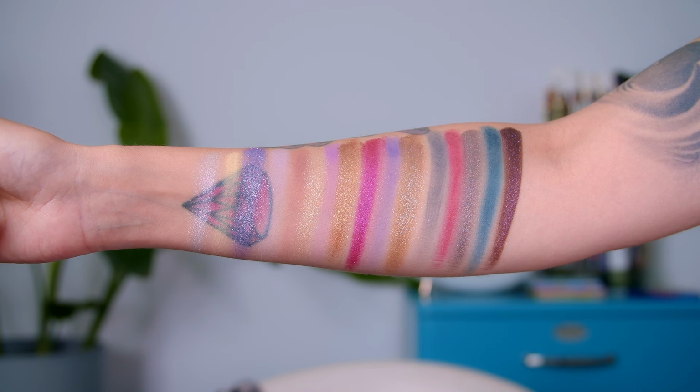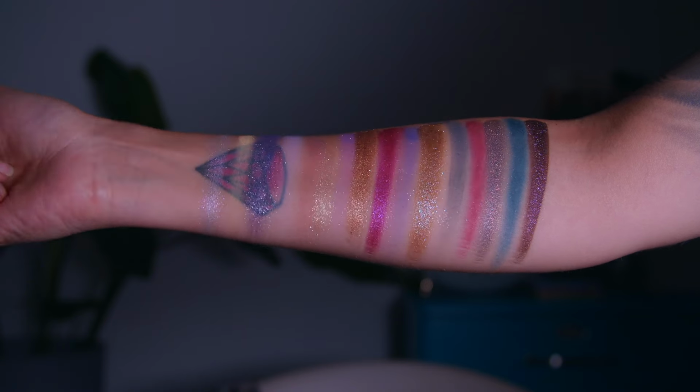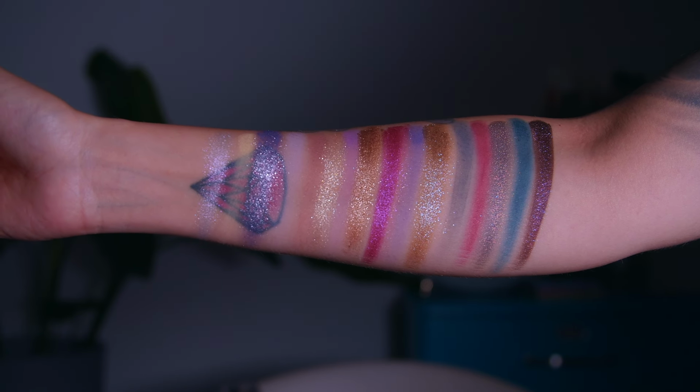And one would think that I would like this. I like a palette that gives me a lot of contrast. So I like something going from very light to mid-toned to deep-toned. And my biggest problem with this palette was the fact that the deepest shade in here is this.